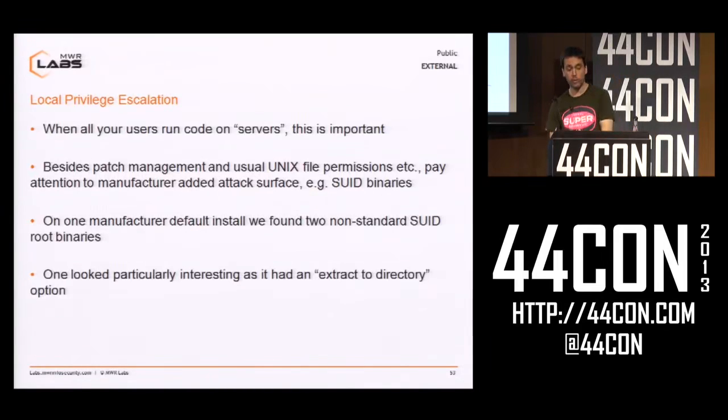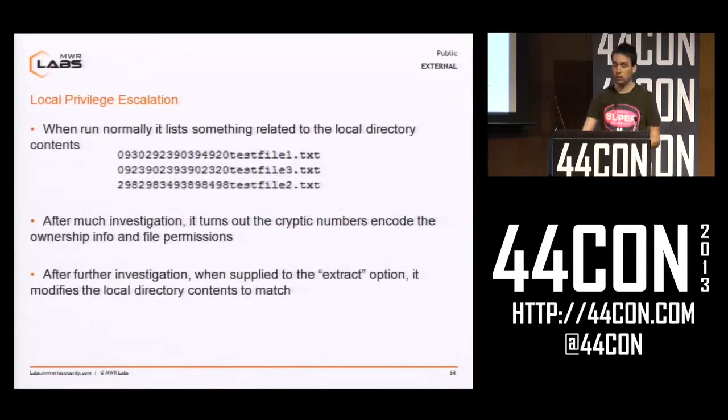One default install we found had two non-standard root binaries, and one of them looked particularly interesting because it had an extract to directory option. So you can write something, maybe? Is that going to be a problem? The output we got, if you ran it normally, not using the extract option, would list the contents of the local directory, but with a whole bunch of cryptic numbers before it. It looked a little bit like that.